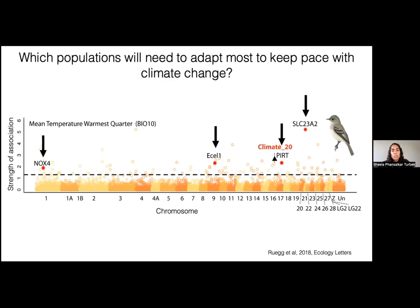In addition, the red stars on the plot indicate particular genes that were located close to these strongly associated genetic variants that are known to play a role in thermotolerance in birds. So you can see that some of these genetic variants, like this one that I've circled here, are really strongly associated with mean temperature of the warmest quarter and are located near genes that are known to be involved in thermal tolerance, which suggests that these genetic variants likely play a role in climate adaptation.